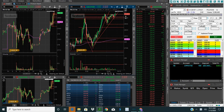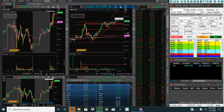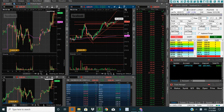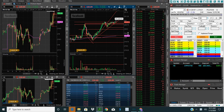You need to break it and hold it. Stay above it. Want to see the next 1-minute candle form and stay above 221. Still have some supply up there, you guys, at 221. Just trying to wait for confirmation.